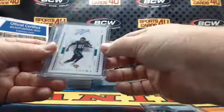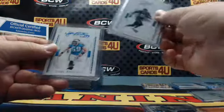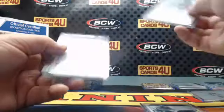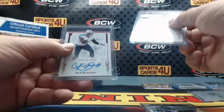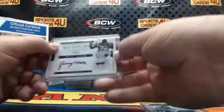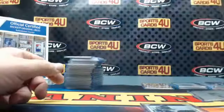Autographs to 99, Jaguars, Julius Thomas. To 25, Panthers, Luke Kuechly. Rookie autographs to 99, Falcons, Austin Hooper. And to 93, Titans, Kevin Dodd. All-Decade autograph to 49, Colts, Lenny Moore.